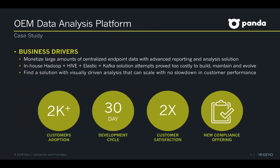Okay. Another very good use case is Panda. Panda Security is a software manufacturer. They build endpoint detection and response solutions for small, medium, and large businesses, and they had the same challenge.